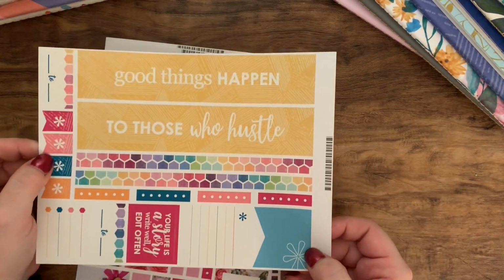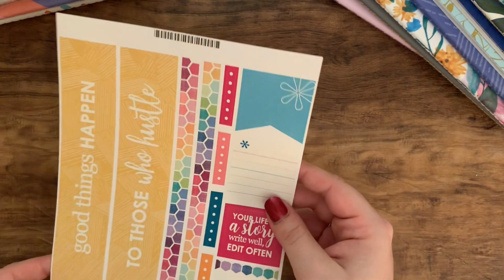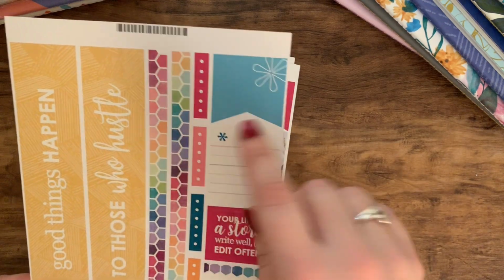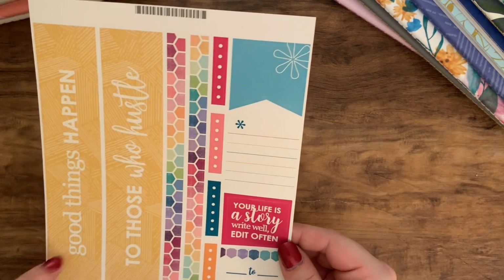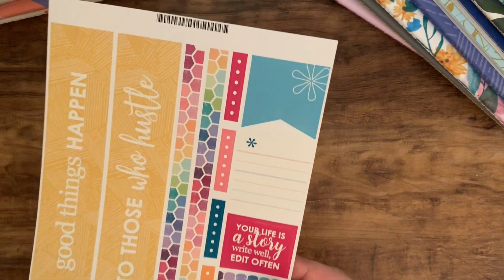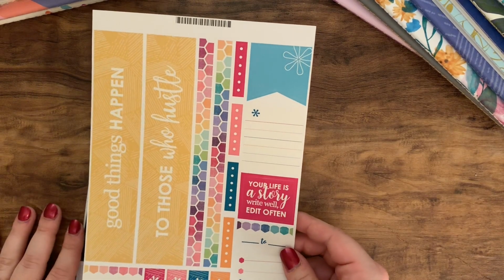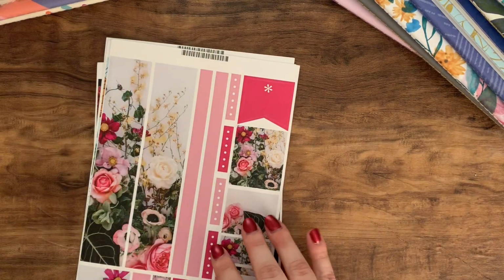This one says, "Good things happen to those who hustle." And I just love the colors in this. I love these little hexagons, and I love that saying. I just think it's really cool and really motivational. So I figured I would probably use that on a day or a week where I'm needing an extra push or something like that.